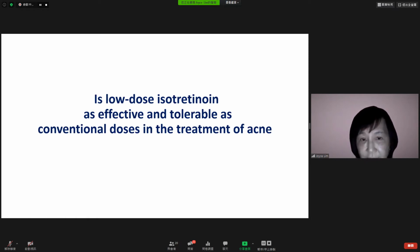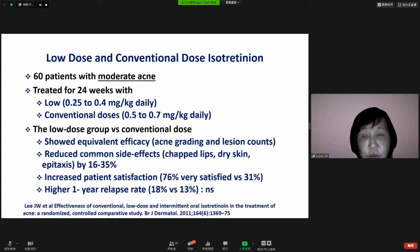So let's look at some RCTs. The first one I'm going to talk about is on moderate acne, a paper where they treated 60 patients for 24 weeks. The low dose was 0.25 to 0.4 milligram per kg, and the conventional dose was 0.5 to 0.75 milligram. They found that whether it's low dose or conventional dose, the efficacy is the same in terms of acne grading and lesion counts. However, with low dose, you get fewer side effects, and patients are more satisfied with the low dose. What about the relapse rate?